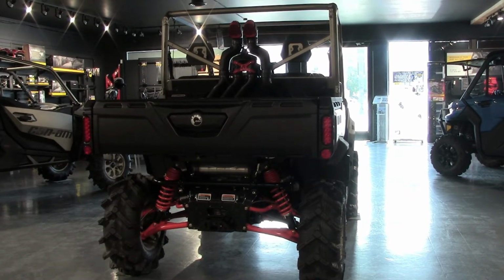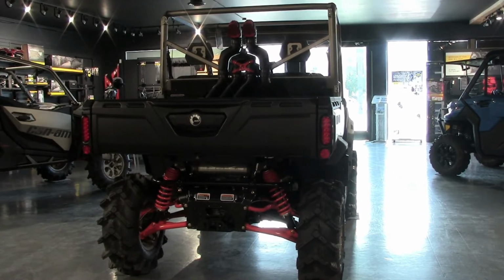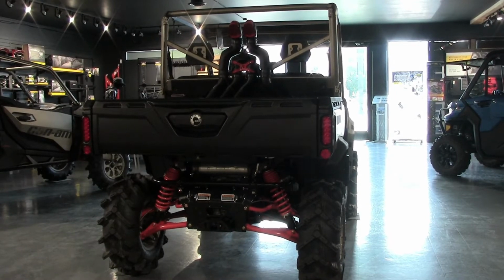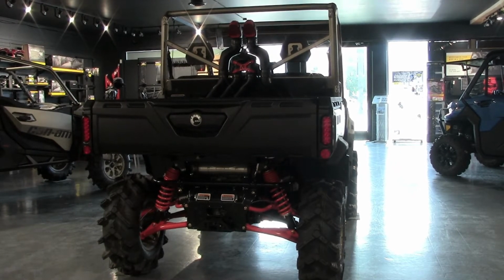Smart Lock, if I remember correctly, is a front locking diff that you actually have control over and can lock in full time or leave it in the normal selection for it to come on when it feels it needs to. It will have electronic hill descent control, and some eco and work modes on it as well. And of course, as you would expect, it has the dynamic power steering that Can-Am is well known for.